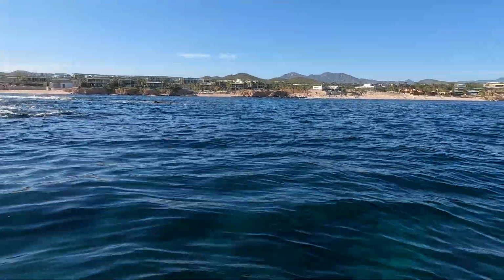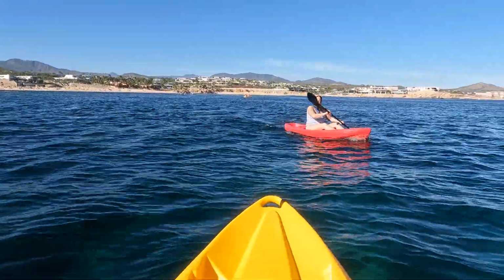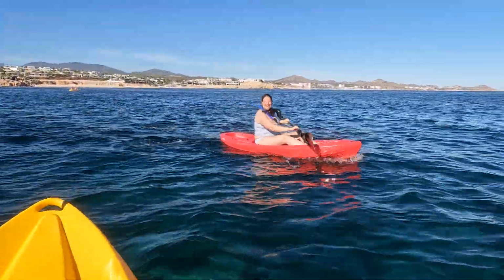Since we spent so much time snorkeling and kayaking, we did not have any time to paddleboard, but you had a choice to do what you wanted. Kayaking in Cabo, baby!